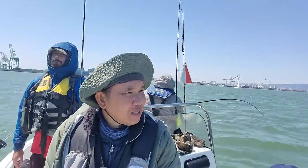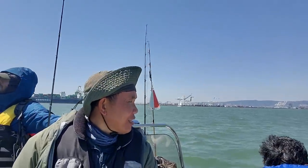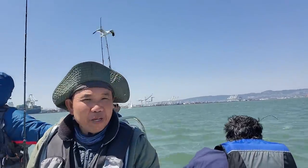Okay, everyone. So we are at Treasure Island now. We fished for I think 6 hours over the Angel Island, and we caught 4 halibuts, 4 keepers, and then about 6 shakers. And Danny, he caught a nice 33 inches white sea bass. That was the highlight of the day. It was so windy and choppy over there.